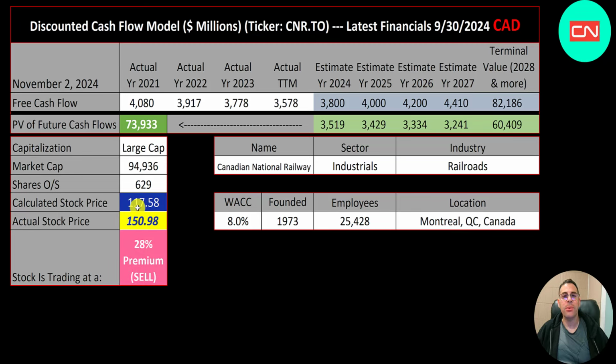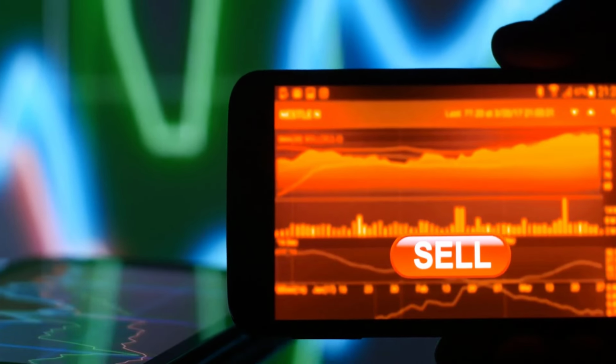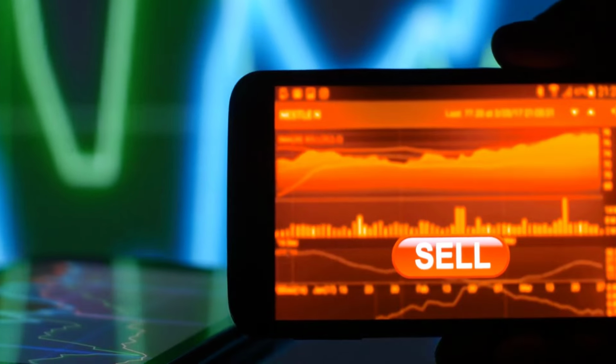They're trading at 151, so they're trading at a 28% premium. It's a sell according to the model. What do you think? Do you think it's a buy or a sell? Let me know in the comments.